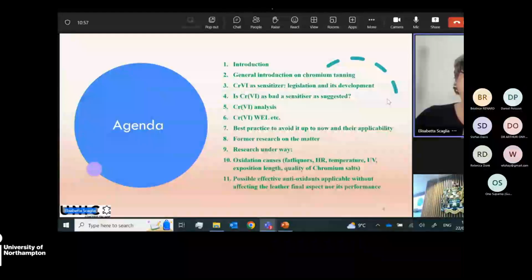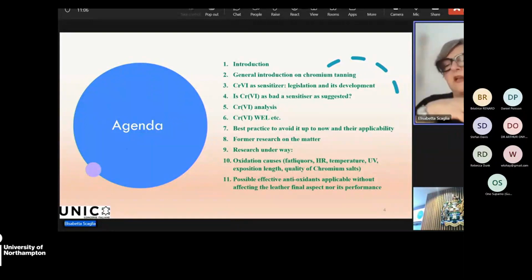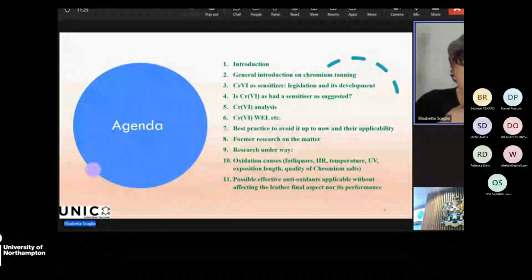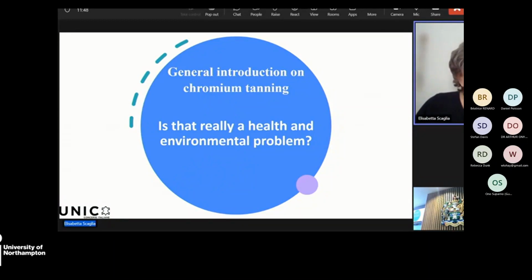I'm going to present a general overview about chromium problems and possible solutions, starting from a general introduction on chromium and chromium tanning, up to the problem of chromium 6 and possible solutions about the presence of chromium 6. There are many topics related to the use of chromium, and I hope to give you a general idea about what is happening in the industry and the market on this topic, and what the future problems and possible solutions can be. First of all, we need to understand if chromium is or is not a problem for health and environment.